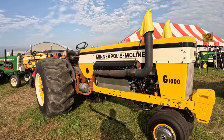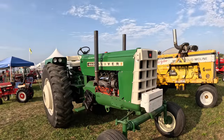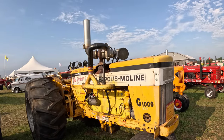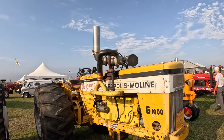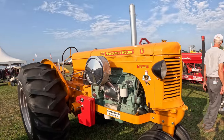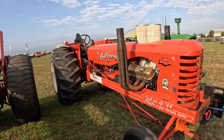Looks like the same engine as the first, V12 Allison gas. Oliver with a Dodge V8. G1000 with, I think that's an aftermarket turbocharger. I'm not real sure, but I suspect it is. Is it a Detroit diesel? Minneapolis Moline. Another M, looks like a big block Chevy. Massey Harris.